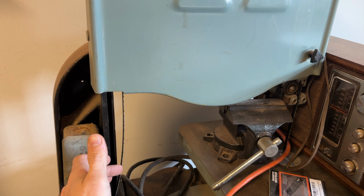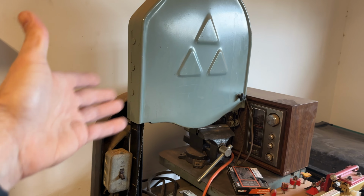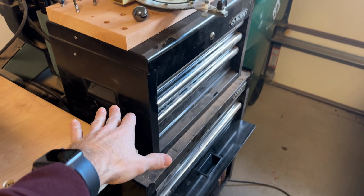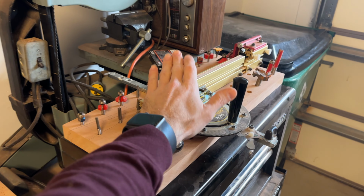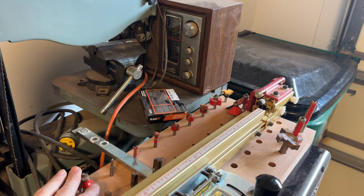The blade's not even on the wheels anymore. Sometimes it works, sometimes it doesn't like me. It needs a new blade. That's a different video. Then we have the tool chest, the incrementor gauge. This is just a simple storage spot for it. Router bits, because again, I don't know where else to put them. So that's convenient.